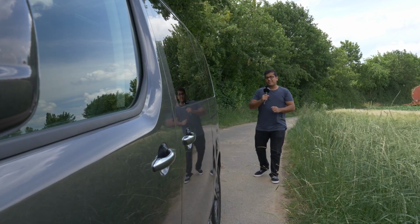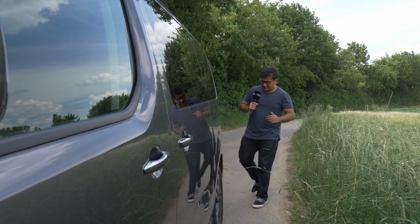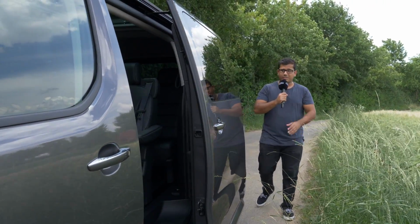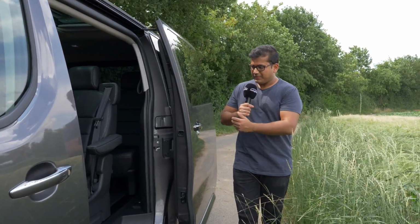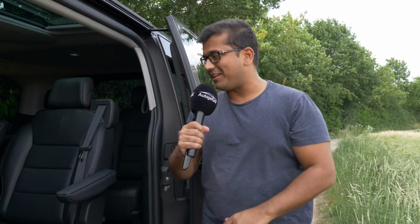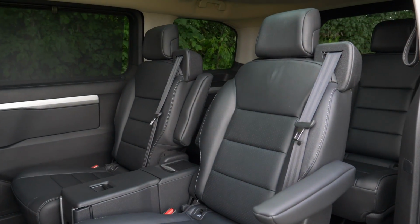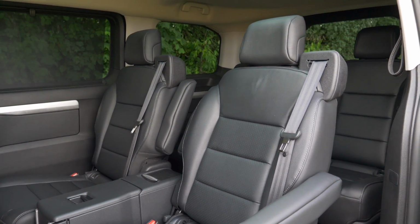Getting into the back of the Zafira Life is also easy thanks to the foot-controlled sliding rear doors for the left and the right. So it opens up automatically. Again, depending on the version, we have the VIP business shuttle. Inside, as you can see, being a passenger van in the D segment, there is ample room.